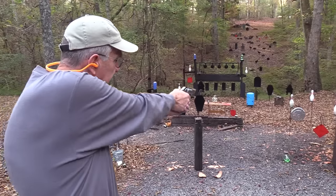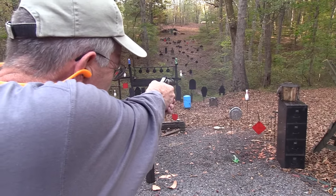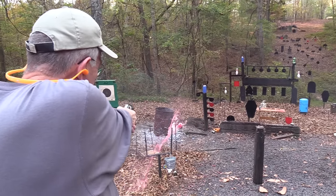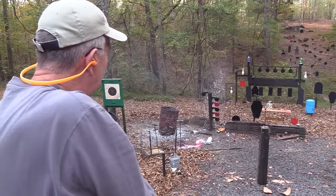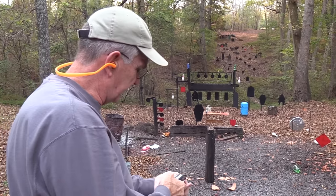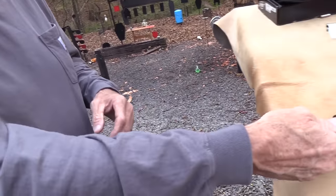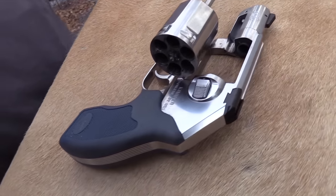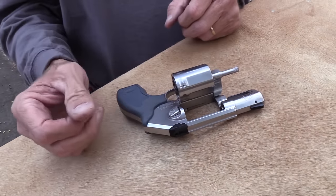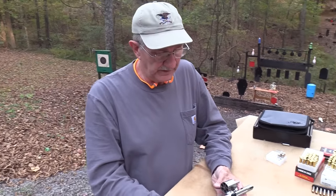Let's try a little bowling. Not bad. Bowl them over. Works on 2 liters. Even works on coffins. I think it's empty. Nice little shooter for a 2-inch barrel revolver. And to me, it seems well made. It seems to be made in a precision sort of way.